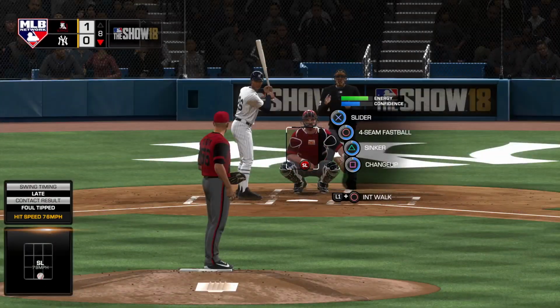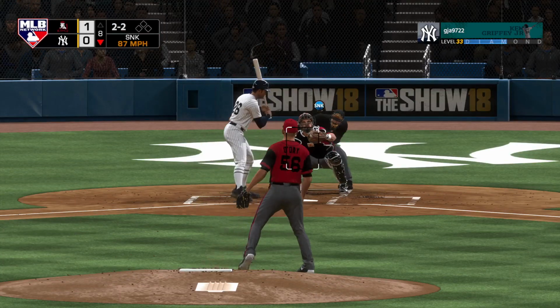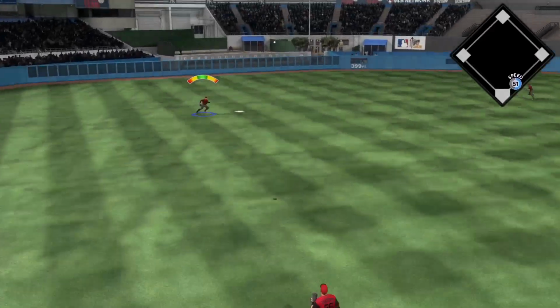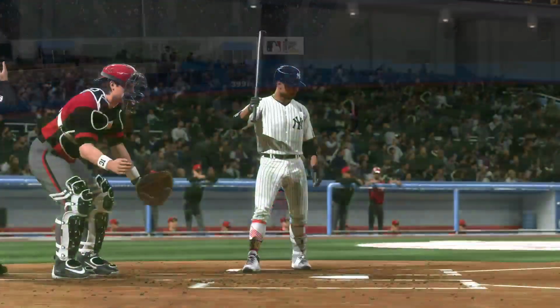When you have 2 strikes on you as a hitter, if you get something that you can handle, you have to find a way to do some damage with it. That was a missed opportunity. Line drive to left. And the pinch hitter is retired here, 1 away.